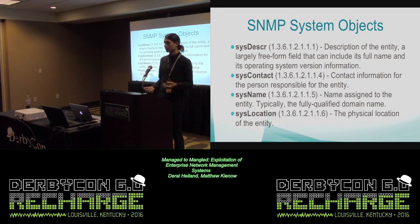So a network admin is going to want these values in their network management system because they want to know the description of the device. This is just a high-level description of what it is, maybe the software version, the firmware revision, the contact information of who set it up, the name of the device, where it's located. These are going to be pulled during that operation, retained, and then displayed within the network management system.